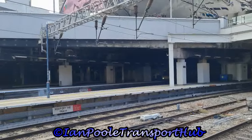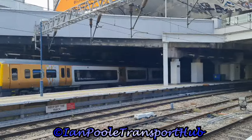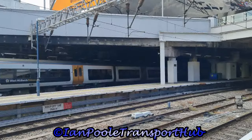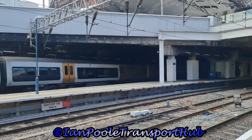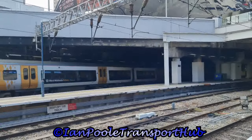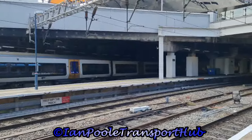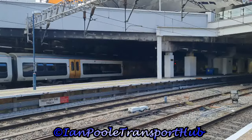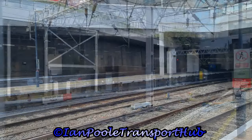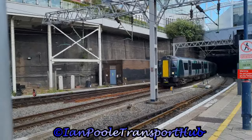Next out is 323201 and 323242, working the 1225 West Midlands Railway service from Bromsgrove to Lichfield Trent Valley. Coming in to terminate with a West Midlands Railway service from Walsall is 350123.